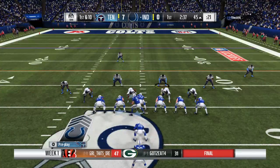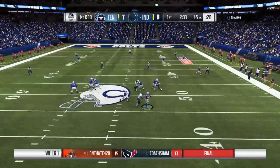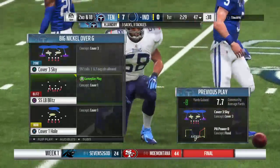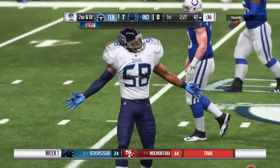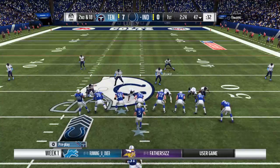Back 99 Philly, here we go. They go play action here on first down. Under pressure, and he will go down. Sacked back at the 46. And that is the 3rd sack this offensive line has allowed this first quarter.